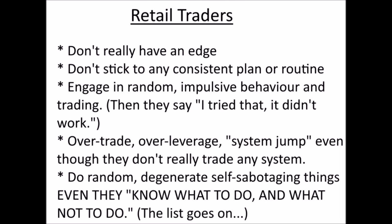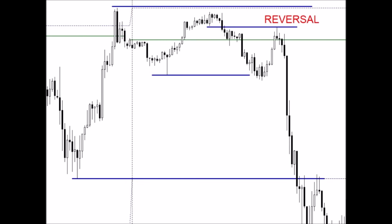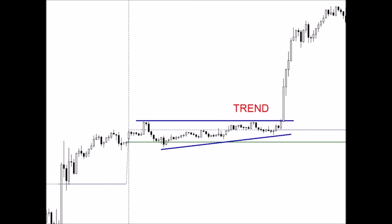There are only two setups, buy setup or a sell setup. Or number 3, a science project with zero edge, and traders are just looking for a trade. If I don't have that opportunity, I don't go looking for trades. Bill Lipschutz quote, if most traders would learn to sit on their hands 50% of the time, they would make a lot more money. Now, traders can do whatever they want. There's only two setups, sell setup, buy setup, whether it's a reversal setup or a trend trade setup.